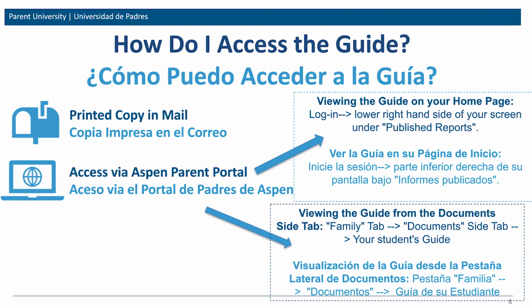The first is by logging in, looking on the lower right hand side of your screen, and you will see it under Published Reports. That's where the guide will be, under Published Reports. If you're in the Aspen Parent Portal, you can also go to your right, and you will see the side tab that says Family. Click on that, then click on Documents, and then that's where you'll be able to see your student guide. So those are two ways to see the guide.